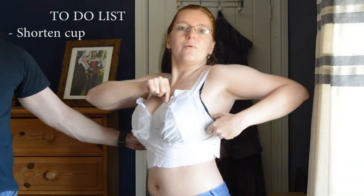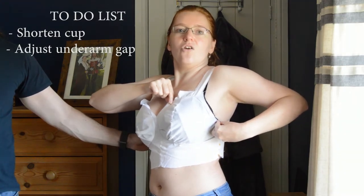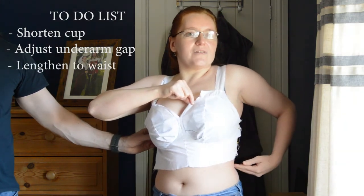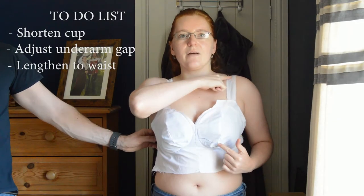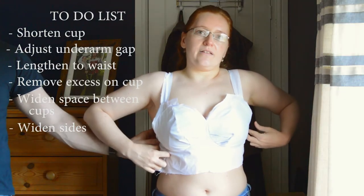This one seems to have come out a bit better. There's a bit of a gap here, so it might need shortening, just maybe around here. And there is a gap just here that's going to need some adjustment on the non-boob piece. This needs to be lengthened a little bit more because this is my natural waist where the end should be and where the skirt begins. I like the position of straps. We need to take in a little bit here, need to widen this part here and widen the side.